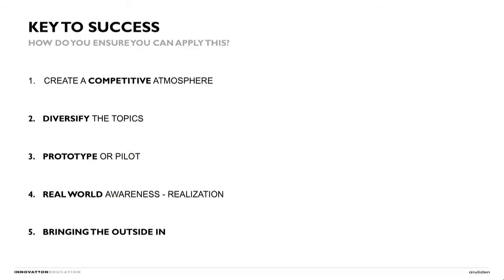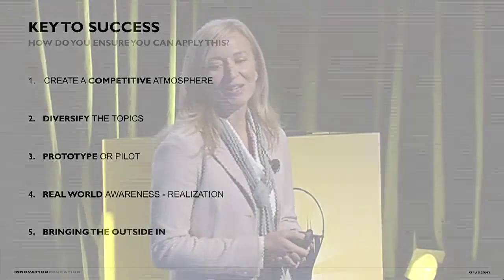And I think it kind of brings us down to some key success factors. How does this really prove success? Create a competitive atmosphere, diversify the topics, prototype, real-world awareness, and bring the outside in. You've got to find great partners and collaborators, otherwise it won't happen.